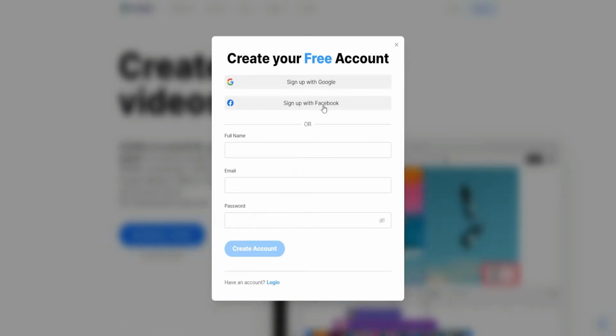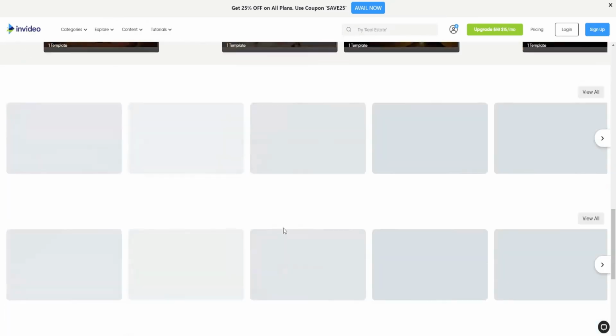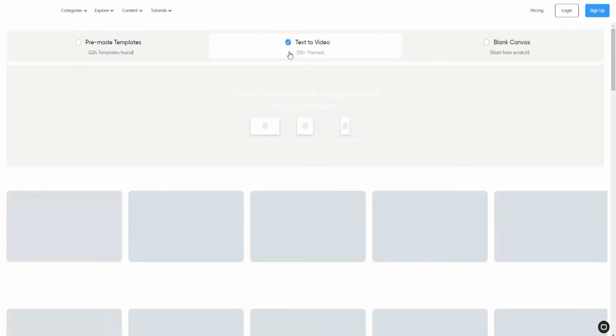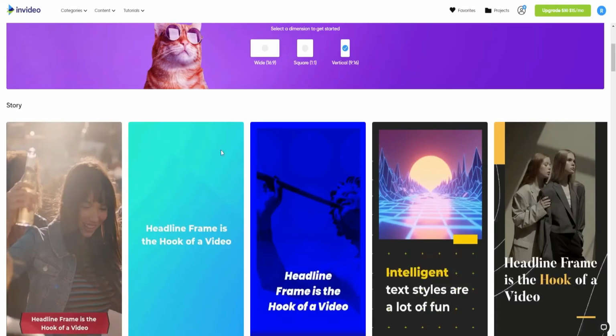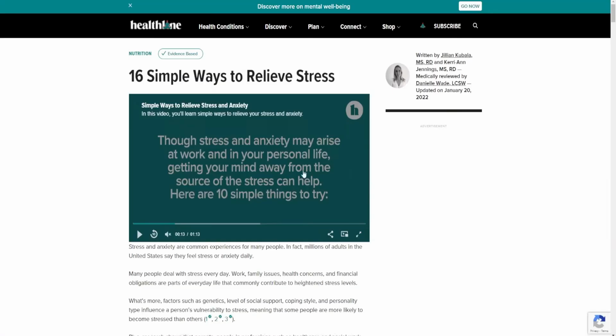Once signed in, you will be able to see this page where you can gain access to thousands of ready-to-use templates. Since we want to use their text-to-video feature, simply click on this button and then choose any of these templates below. As an example, I will be using this template. Now that we have decided on a template to use, we can go back to the article we searched for.